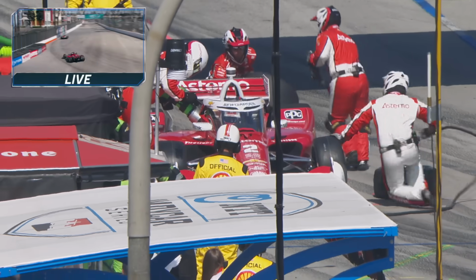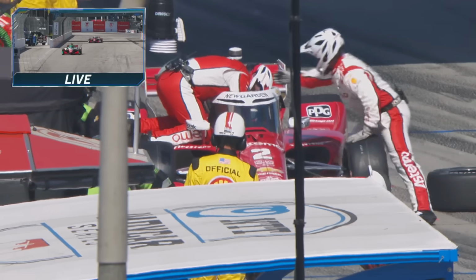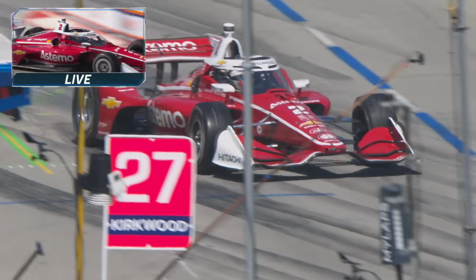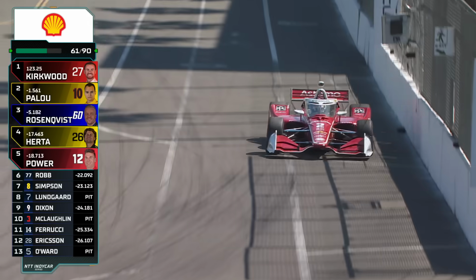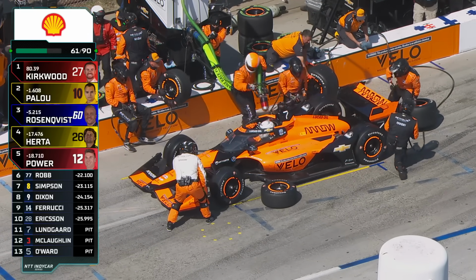So something interesting here on the pit stop. Look at Josef Newgarden waving frantically. There's an issue, seatbelt perhaps. Is it possible that Newgarden had a seatbelt coming loose like his teammate Will Power did at the end of last season in Nashville? I can't see that based on how they were reaching in there.